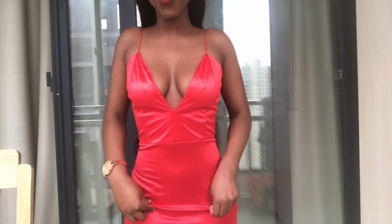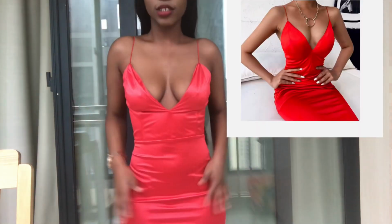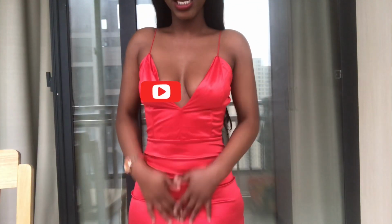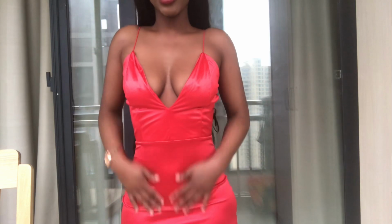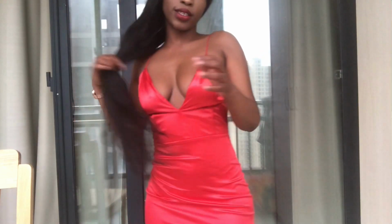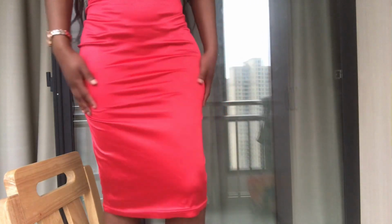Okay guys, so I'm not getting a boob tape for now. I like how it zhuzhes my body because I've been gaining weight, especially in this area. I like how the line is not here, so it gives that illusion. I'm not sure if you get what I'm saying. And at the same time, I like how my back looks. This is how it looks. I love it. And as well, the length. Let me show you the length. This is how the dress looks.